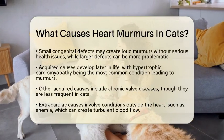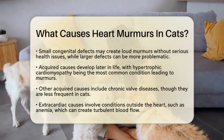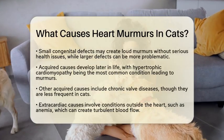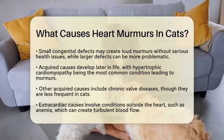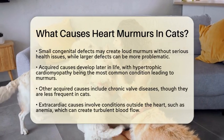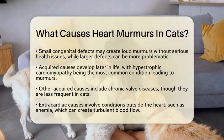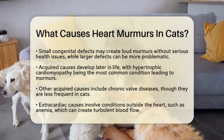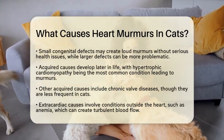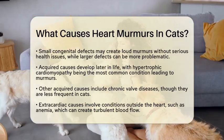Interestingly, small ventricular septal defects may produce loud murmurs but often do not cause significant health issues. However, larger defects can have more serious implications. Acquired causes develop later in life. The most common acquired heart disease in cats is hypertrophic cardiomyopathy. This condition causes the heart muscle to thicken abnormally, affecting blood flow and leading to murmurs.